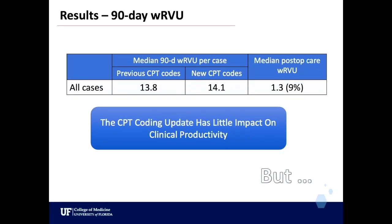But there's a big caveat here. This is not the whole story, right? RVUs don't tell the whole picture. Surgeon compensation is not always directly related to RVUs. There are professional fees, there are facility fees, and oftentimes surgeons are facing really harsh times with pay cuts that are not captured by the study. So I really don't want anybody to feel that this is disregarding any of the pain that a lot of surgeons really feel that seems to coincide with the CPT coding change.